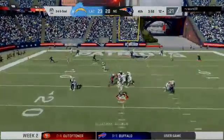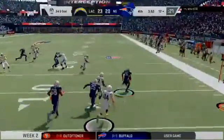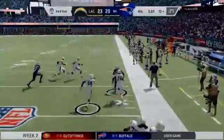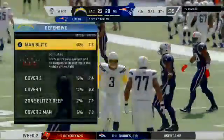Winston now. And look at this. They get the turnover they needed. It's intercepted. Picked off by Logan Ryan. Just a little bit of a rough stretch. 6 interceptions now in these last 2 weeks combined.